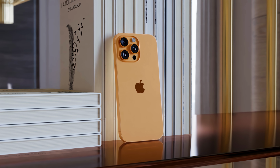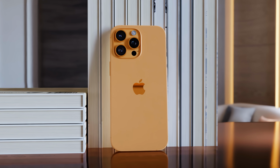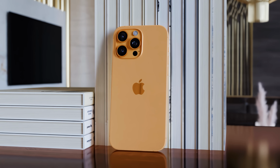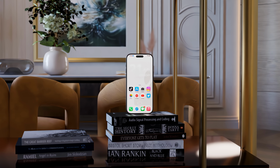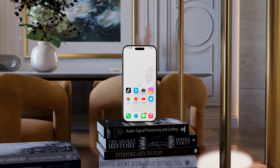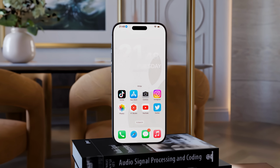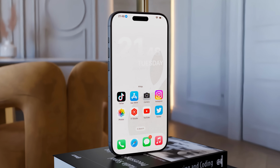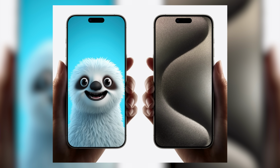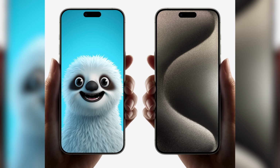Someone who does have a great track record, however, is Ice Universe, and he, as well as many other leakers, are advising that the iPhone 16 Pro Max is going to be getting much thinner bezels, and in fact, it's going to be the thinnest bezels of any smartphone. Now, the iPhone 15 Pro Max did a great job at bezel reduction, so this was always likely to be an area of improvement, and Ice Universe has provided a side-by-side illustration to show you just how much thinner they're going to be on the 16 Pro Max.